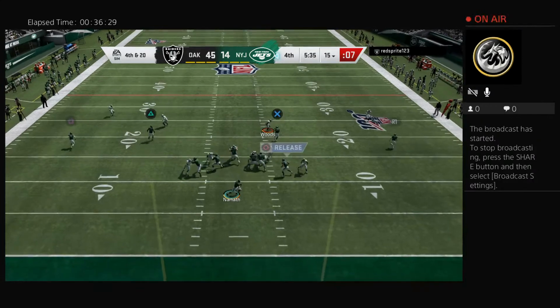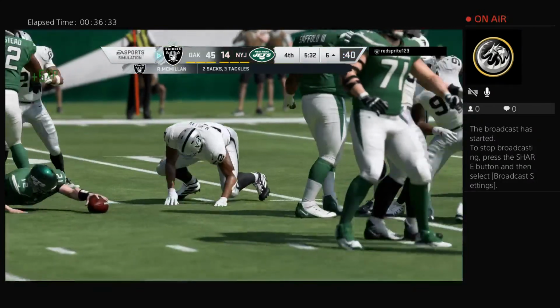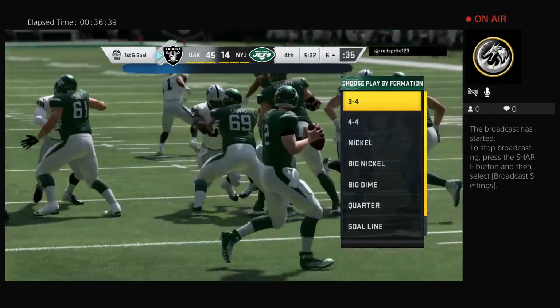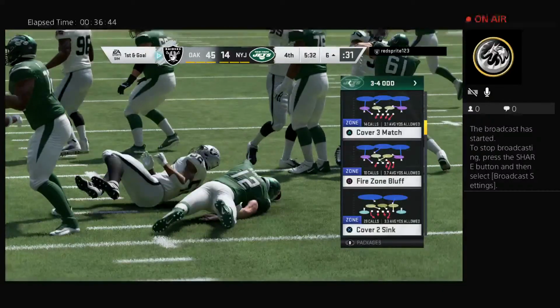As expected, they're going for it to keep the drive alive. And he's going to be brought down, back at his own 6-yard line. Raekwon McMillan. And now, boy, the ball's going to go over on downs here inside the 10-yard line.